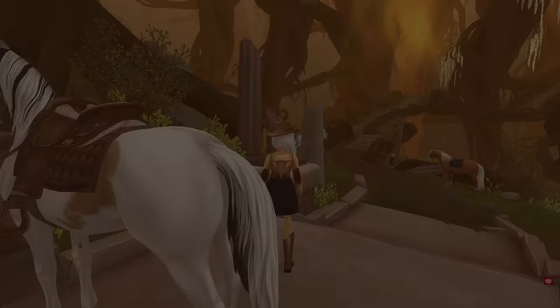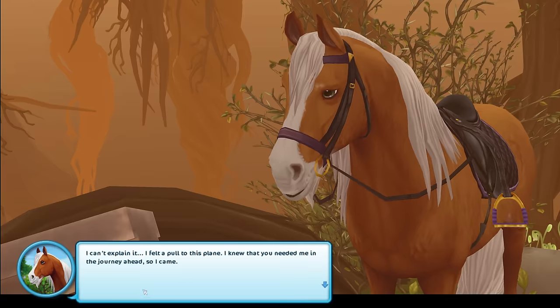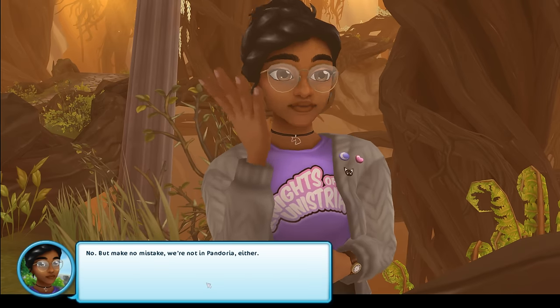This is beautiful. This is really beautiful. You can see all the tree roots tangling down. Our horses, how did they get here? Oh, the horses jumped in. We're not on Jorvik anymore, are we? No, but make no mistake, we're not in Pandoria either.